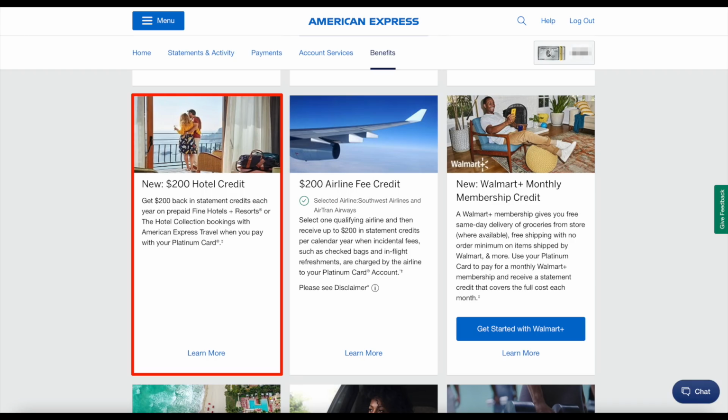It's no secret that the American Express Platinum Card has a seemingly unending list of perks and benefits. And arguably one of the more valuable ones is the $200 hotel credit that works when you book through the Fine Hotels and Resorts program or the Hotel Collection. And we all know American Express. They love their fine print, terms and conditions, restrictions and rules and regulations. So rather than have you read all of that with a magnifying glass, I'm simply going to show you how this benefit works, at least right after the intro to this video.